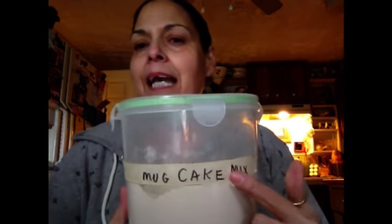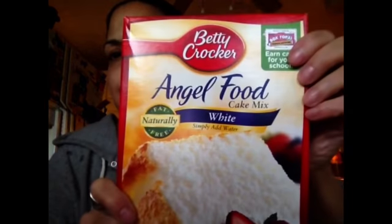It's mug cake mix that I found on YouTube many years ago and decided this is what we're going to have, and I don't use it very often. But when I do, you got to get the angel food cake, the kind that you just add water. Simply add water. Because the other ones come with certain things in them, and this is just the powder. And this is all protein because it's basically egg whites, right?